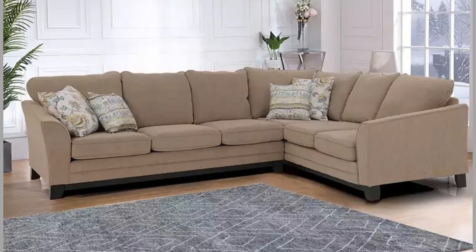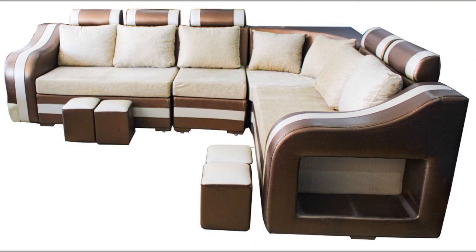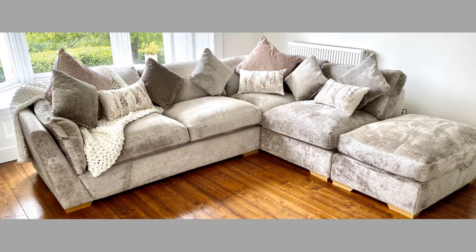Corner sofas are a brilliant invention for busy homes. Why? Because they allow you to stretch out. They can zone an open plan space and they can squeeze on lots of people and pets comfortably.